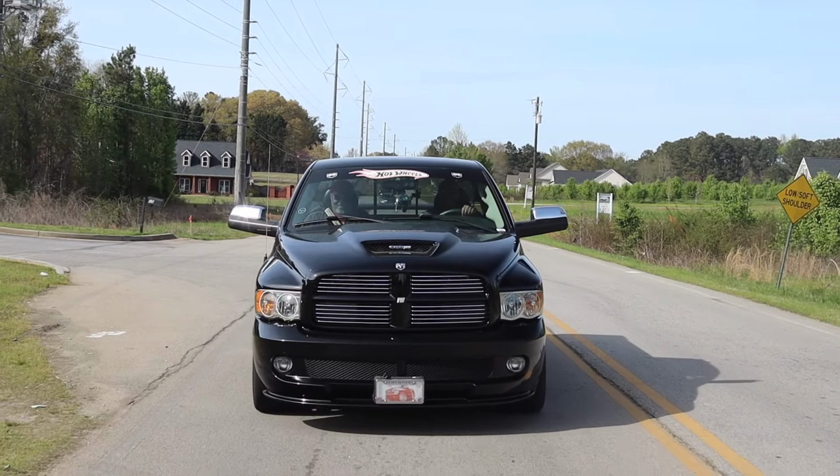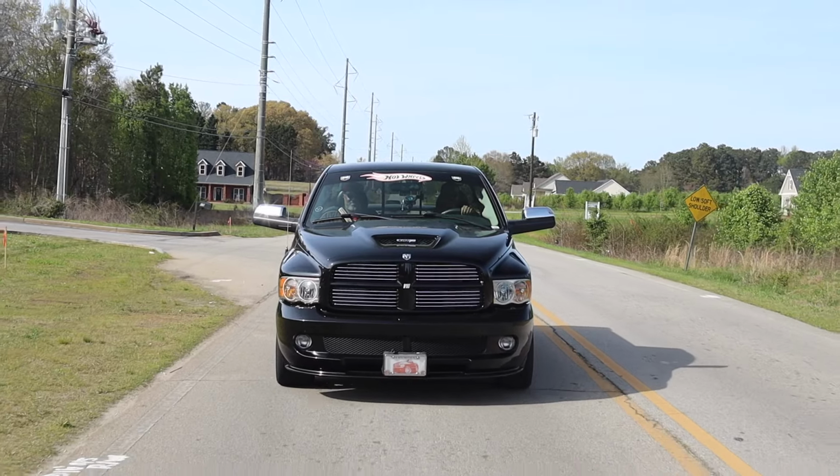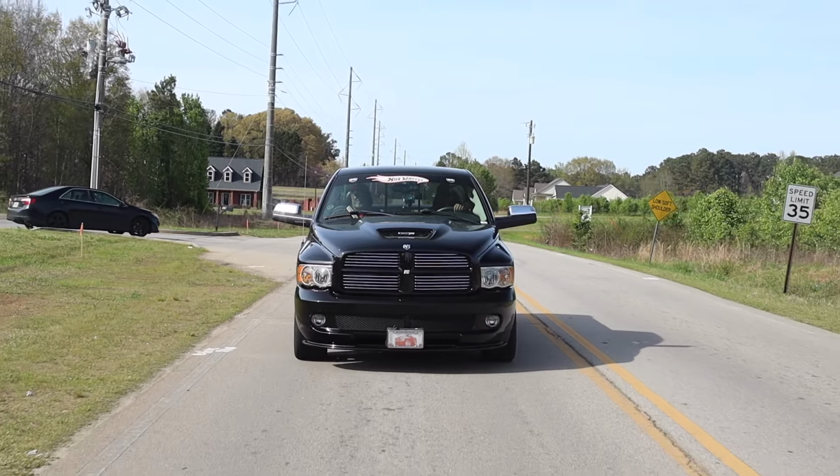Yep, that's right. I want to ask you how many they actually built of these, especially with this short run they had. 3 years. 3 years, that's it. So it couldn't have been many of them, all packing the same V10. 500 horsepower V10, man. Straight from the Viper.